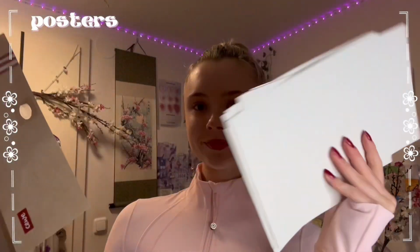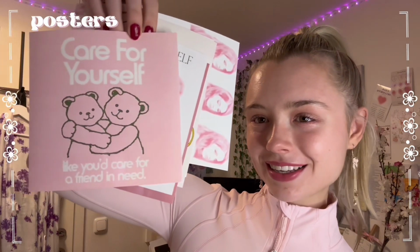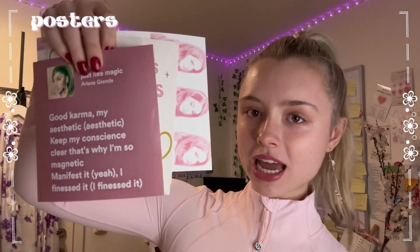Here are all of the photos and posters I got printed from Pinterest. I think in total this might have cost like 18 euros or something along those lines. This one, so cute. Lyrics from Ariana Grande. Vivienne Westwood, my absolute favorite.